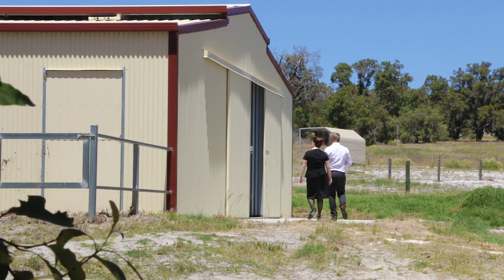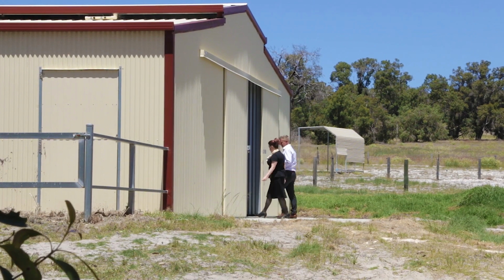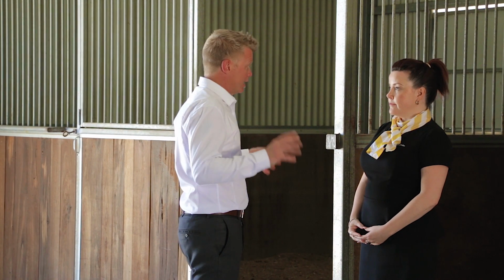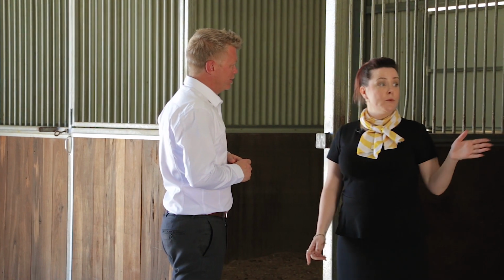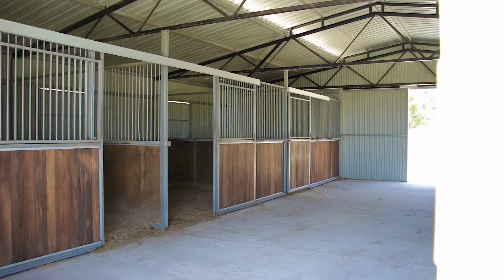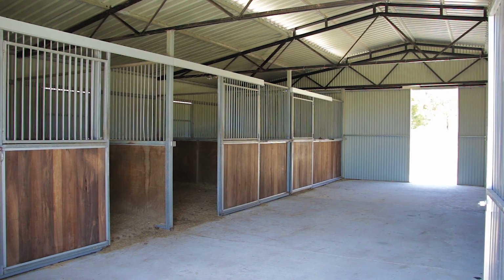There's even something special for equine enthusiasts. And I suppose, Cheryle, another great selling feature of this property is this stabling area. Absolutely, you've got your three walk-in, walk-out stables, fully lockable tack room, feed sheds, and also a concrete tie-up area for you to wash your horse.